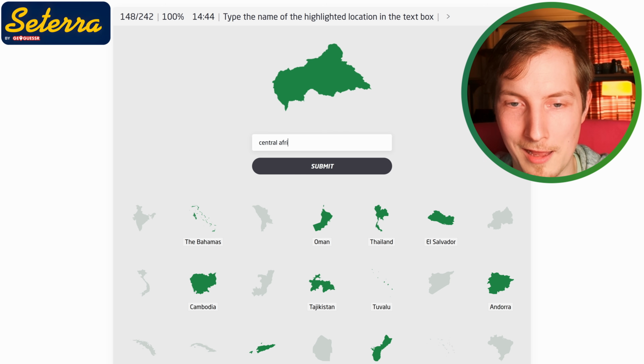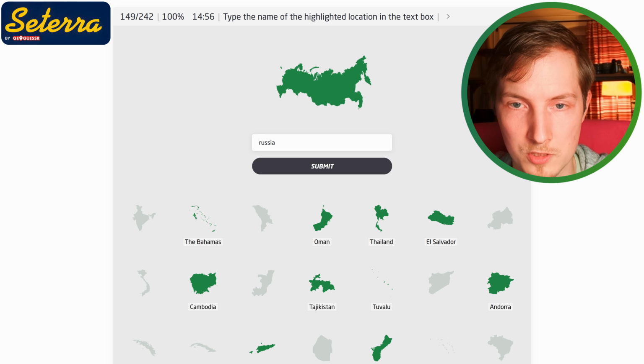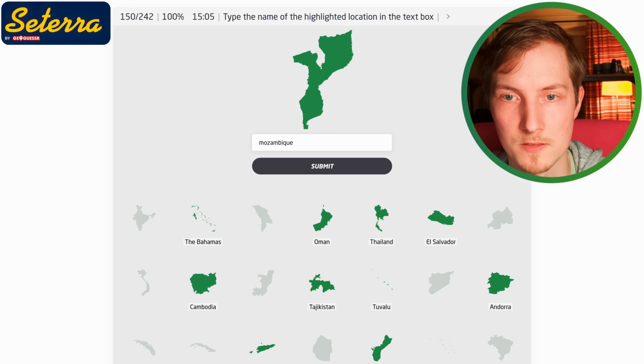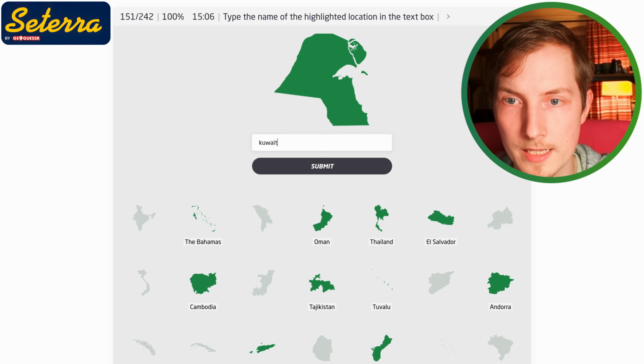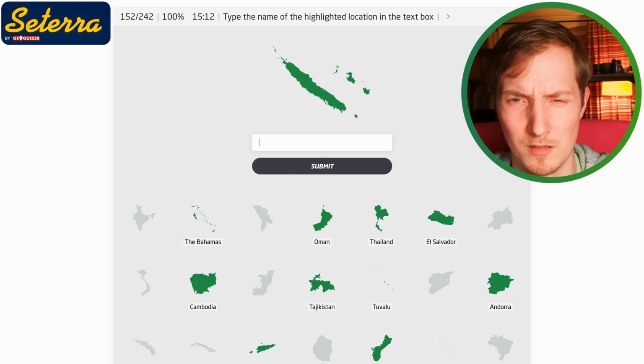Central African Republic, another hummingbird. This one's drinking while hovering. Russia, a creature lying on the ground just with its head over the edge to the waterhole drinking. Mozambique, genie just as it's coming out of its bottle. Kuwait, disgruntled bird. Wait, what is this? New Caledonia. Skip.